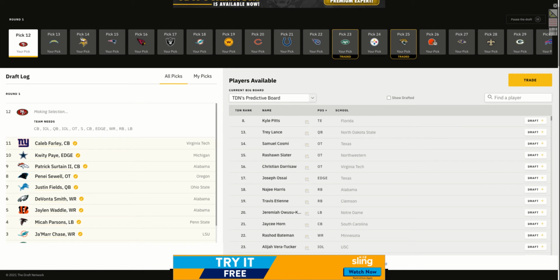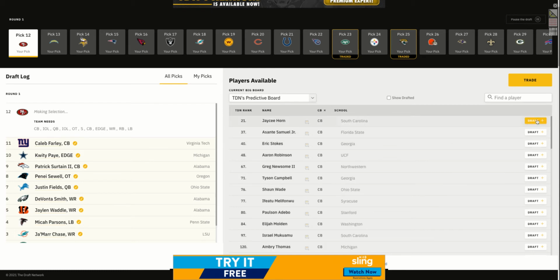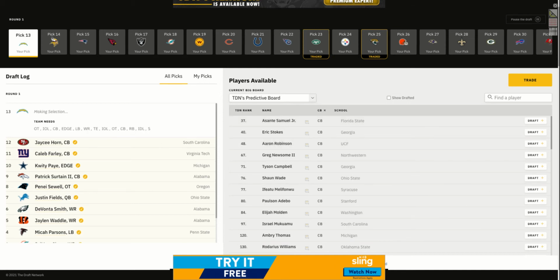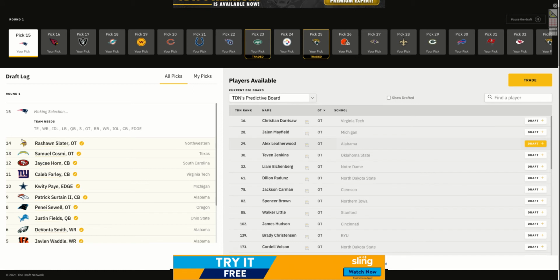The Niners go with J.C. Horn. He is a cornerback here, the best cornerback out there, and he will be going to the 49ers. The Chargers go with Samuel Cosmi, right here, Samuel Cosmi. The 14th pick, Minnesota, they are going to go with Rashawn Slater, 15th overall in the draft.